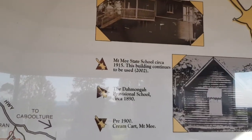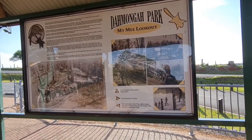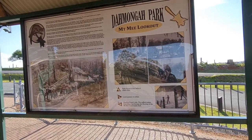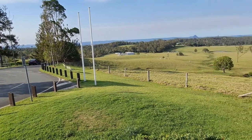Mee Lookout. There's a building before. Okay. View on the scenic lookout.